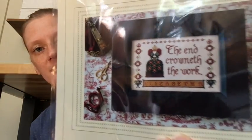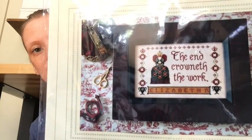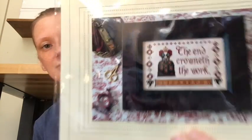Several people on Flosstube or Instagram have stitched this one. I love it. I love Elizabeth I. Love the Tudor period, Tudor history. I picked up Topiary in Bloom, Reward of Merit Pen Keep by Blackbird Designs.